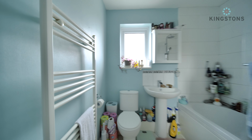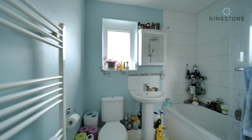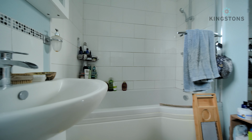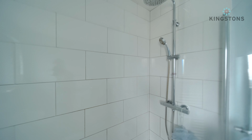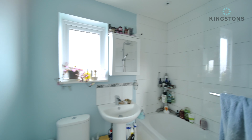Got a heated tower on the left, low level WC, frosted window to the side. We've got a pedestal wash and basin with tile splashback. You then see the bath, P-shaped with tiling all the way from bath to ceiling with a glass screen, and you can see we've got a separate shower above. And of course we've got inset LED lights in here too.